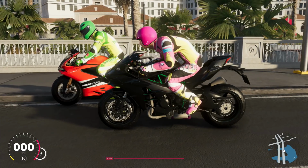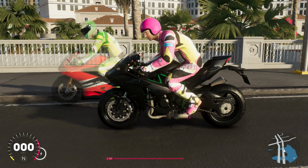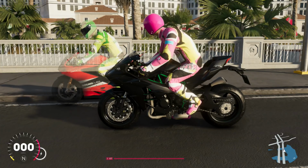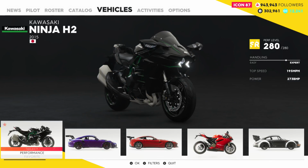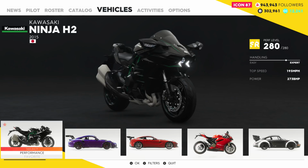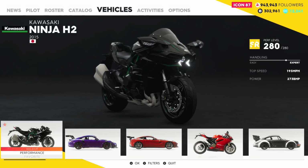All right. So today's challenge will be a point-to-point challenge. We have completely maxed out our bikes at 280 rating. All of my parts are purple, as you can see on the screen right now. So my bike has been completely maxed out, and same with yours as well, Starkey. Yep, 280 rated.